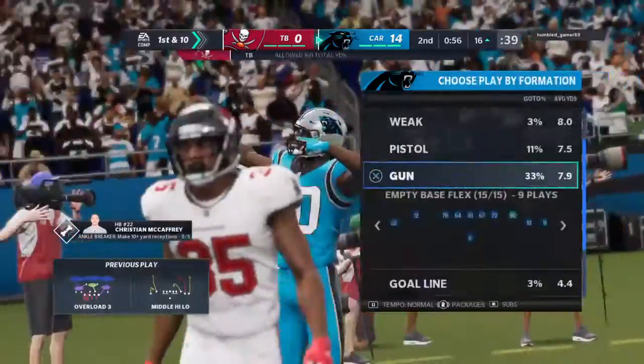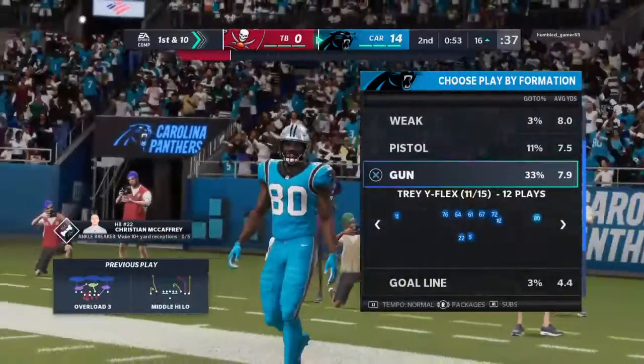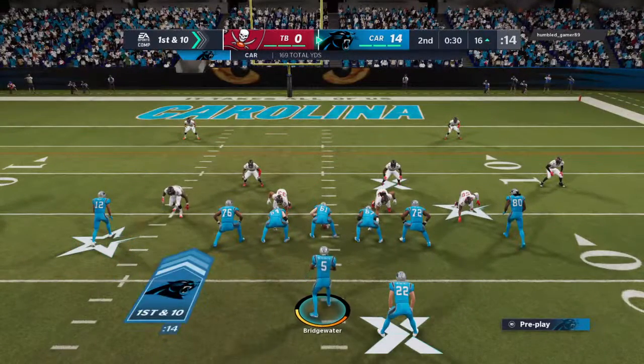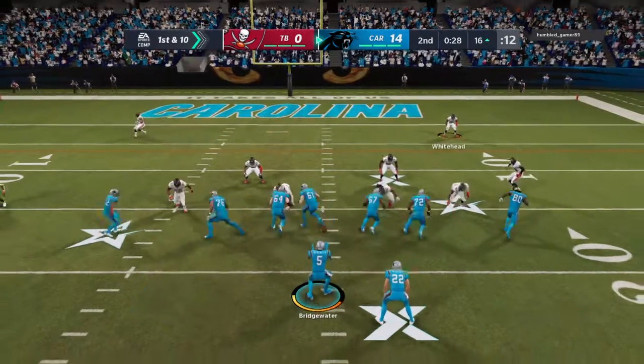A big play there just before halftime. 64 yards. At the 16-yard line. A real field flipper there as all of a sudden they've got a first down in the red zone.